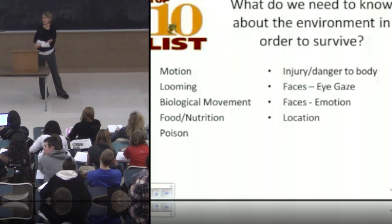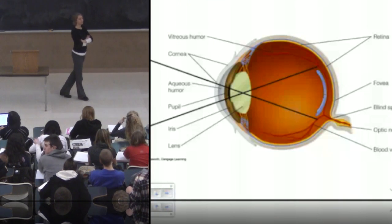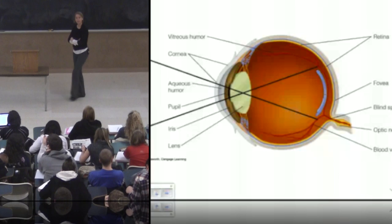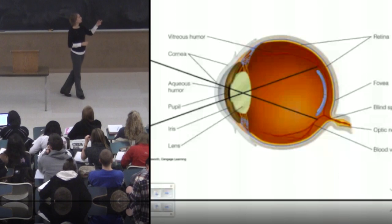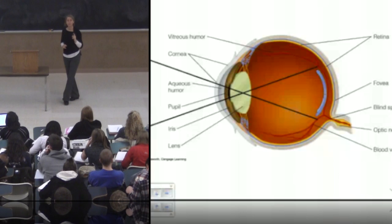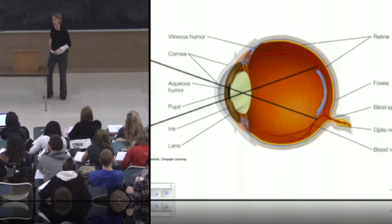And the way that we do this is thanks to the structure of the eye. The structure of the eye is an incredible feat of engineering. It's a very precise piece of equipment. And the goal of the eye is so that for every single object or spot of light out in the world, we want it to project to only a single place on the retina.